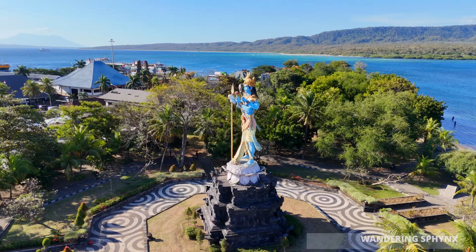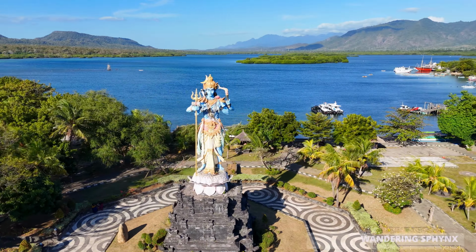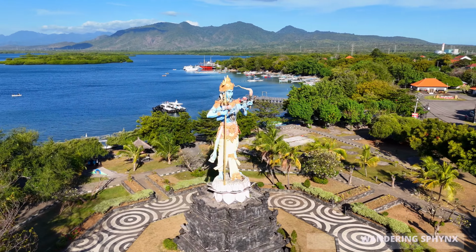But what is important is the statue of Lord Vishnu here. And did you know that this region of Bali is where Hinduism started? From the influences of traders and the Majapahit Empire?